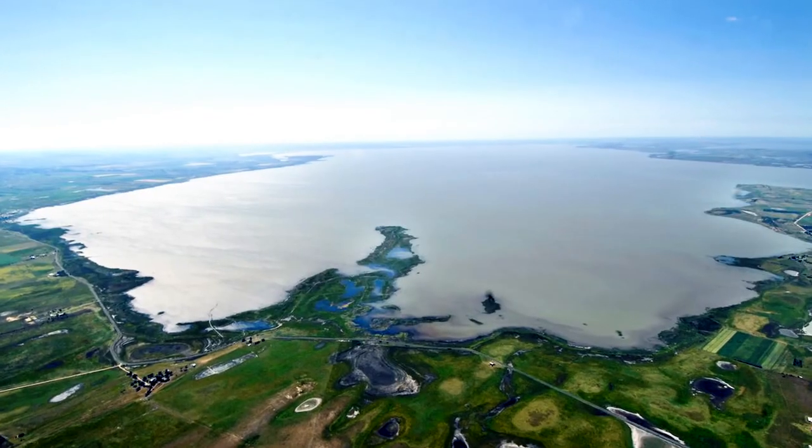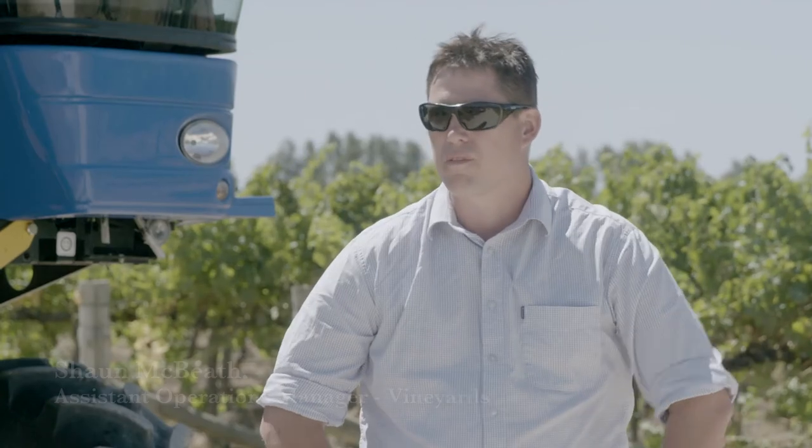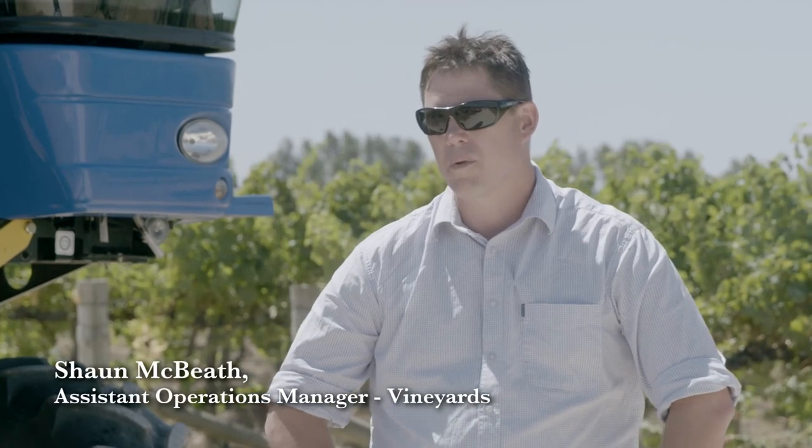So here in Langhorne Creek, we're situated quite close to Lake Alexandrina, which is to the south of us. We get a bit of a cool breeze, which makes the climate a little bit more moderate and cool, which makes some really good acid lines through the whites.